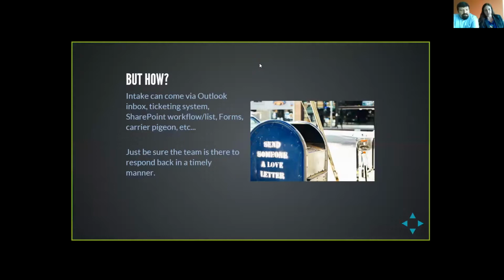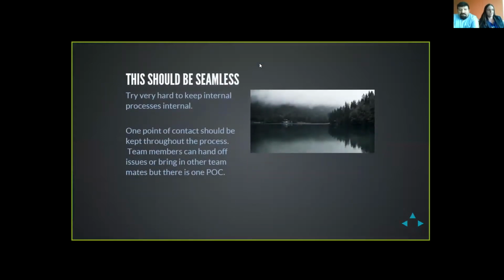One note about Outlook: it can be hard to manage an inbox with multiple users, so make sure you have a system so that if someone reads an email, they either respond to it or forward it on, or something like that. Your intake process should also be seamless.